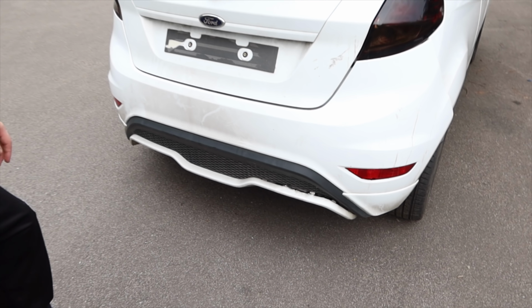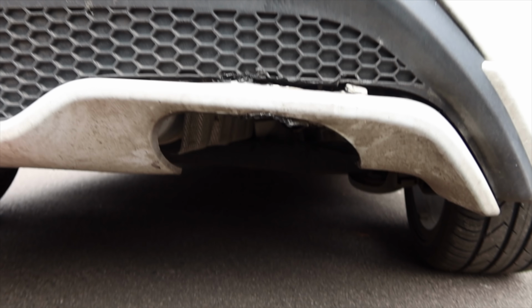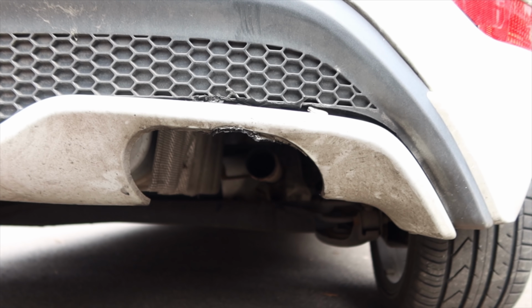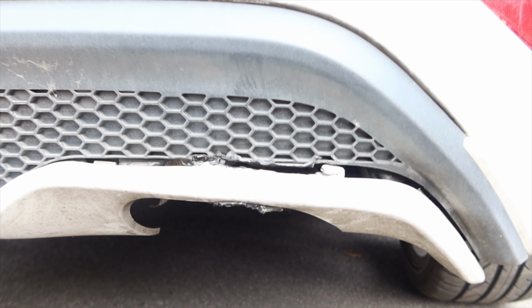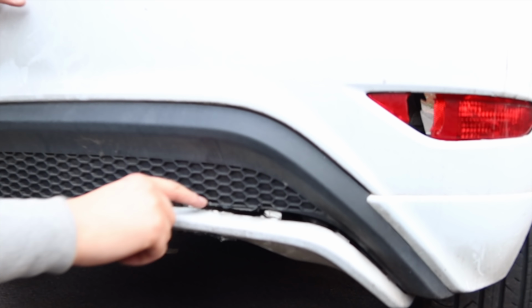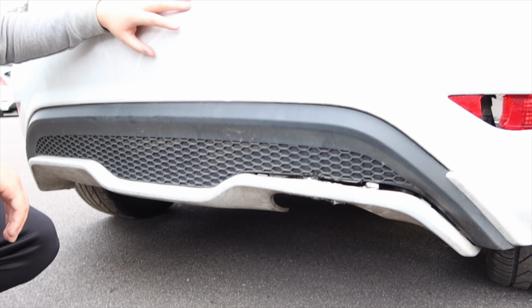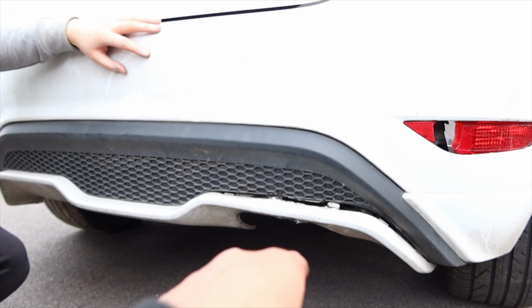That's what I think. The rear diffuser is all burnt and melted. The back box is actually missing. The rest of the exhaust is there, it's just the back box that's missing. But what I don't understand is, why is all this bit here burnt? I don't get that. I think personally, the guy must have had a universal back box on here. That's why he's taking the old one off.